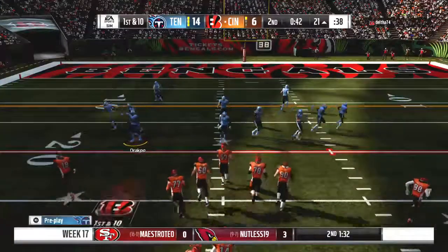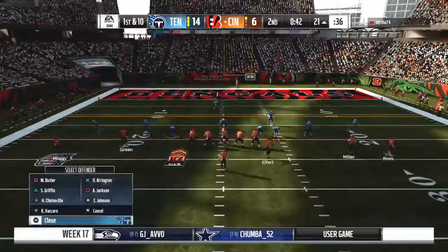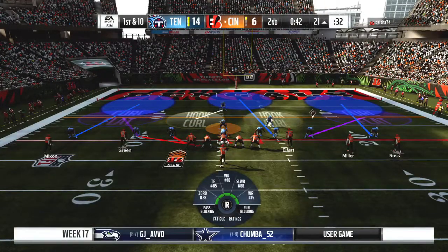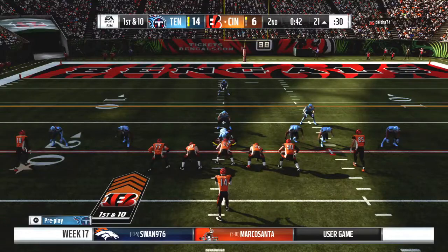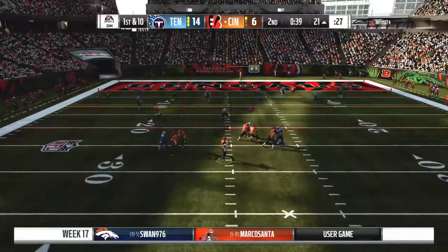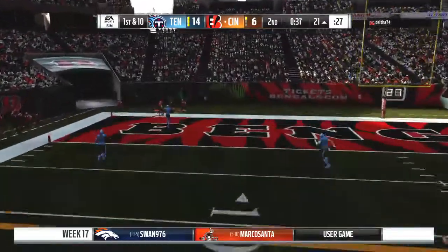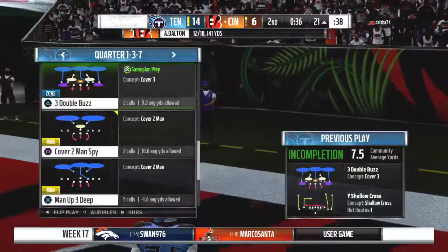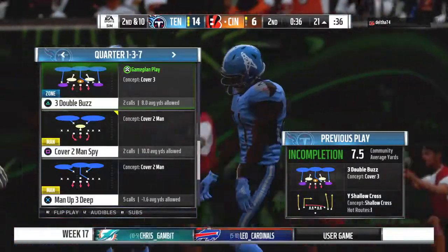Andy Dalton now 11 of 16 through the air. It's 1st and 10. This will be Dalton again. He's going to take a shot for the end zone. And it's knocked away and incomplete. Good coverage that time by Malcolm Butler.